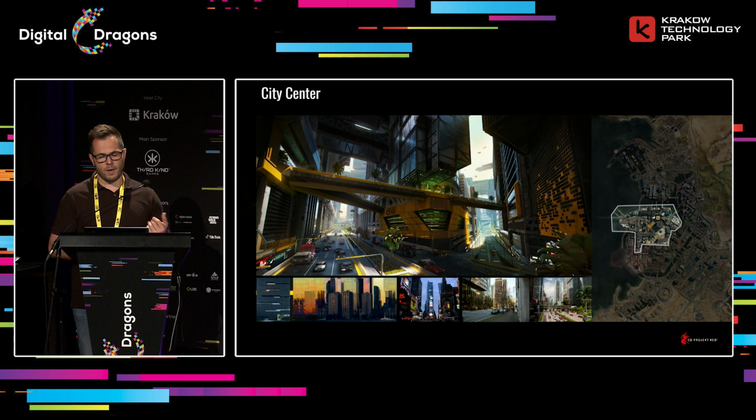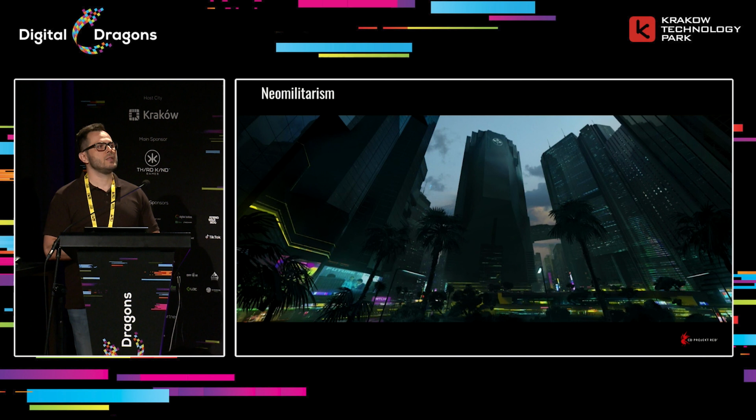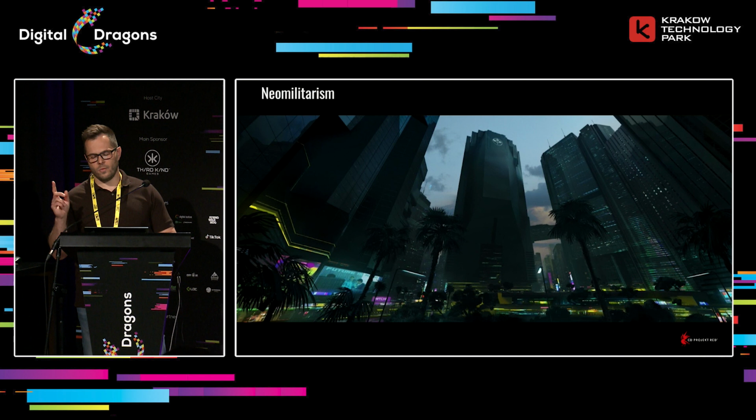It was influenced by Syd Mead and Akira, but with our own cyberpunk twist. Each one of the districts had a landmark. Inside of the city center, the landmark was Corpo Plaza. It was like a crown jewel of Night City itself. On the Corpo Plaza, we had the two forces, Arasaka and Militech, two opposing, standing in front of each other.